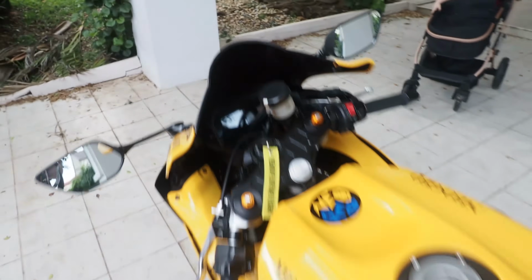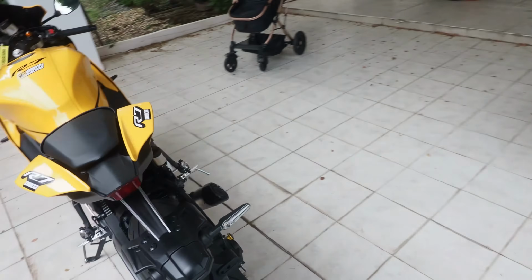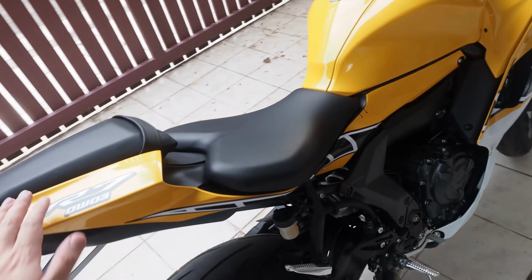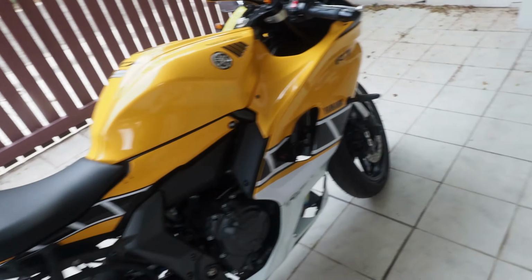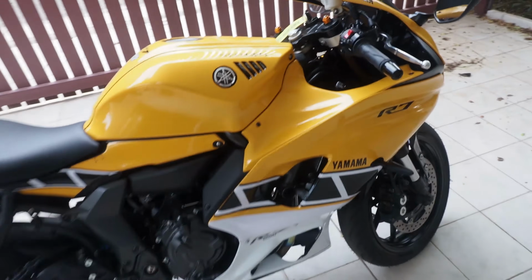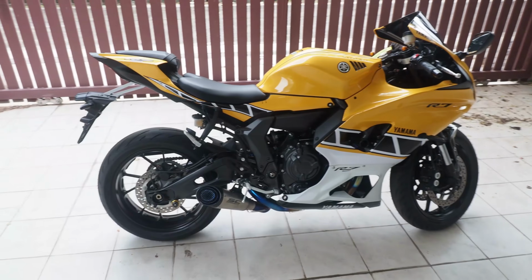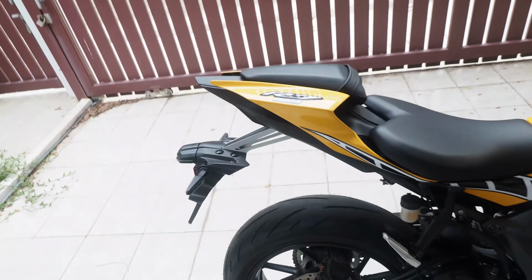I don't have a quick shifter because I'm old school and I don't like them. I prefer to shift by myself. I need to get rid of this. As I say, no one's released one over here yet. They will be everywhere for buttons soon, like they always are in Thailand. But it's my unique twist on the R7, and this is just to piss people off.